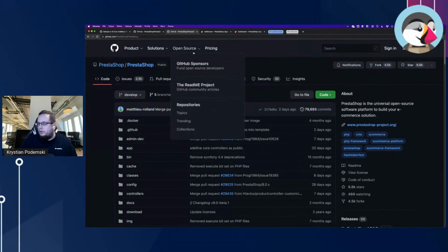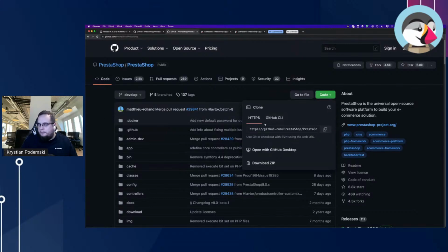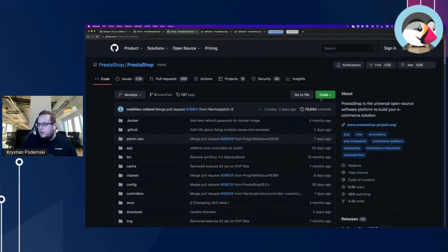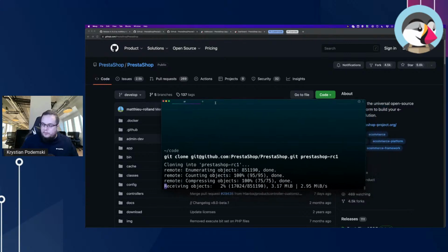First thing that you need is to download the PrestaShop repository. So I will do that. Here's my terminal. I will make sure to clone this repository. All right, let's clone it to prestashop-upgrade-test or prestashop-rc1. Let's do that.